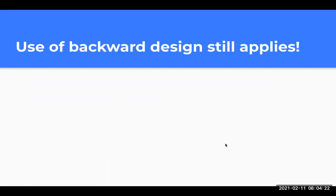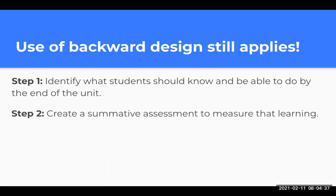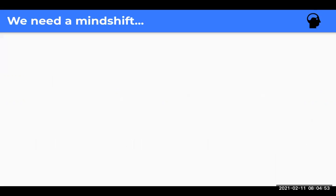It's also important to note when you're planning your whole class novel unit that the use of backward design is still very, very applicable. You're still going to start by identifying what skills students should know and master by the end of the unit. And then you design a summative assessment to measure that learning. And that may or may not be directly tied to the content or the themes of the whole class novel. And then after that, you go backwards and you start to plan those sequence of events in order to prepare them to successfully complete that assessment.